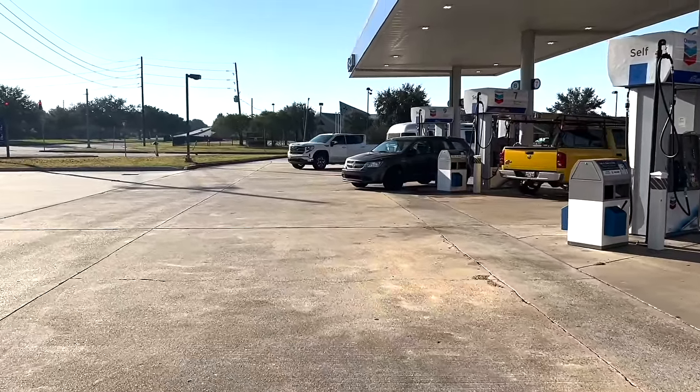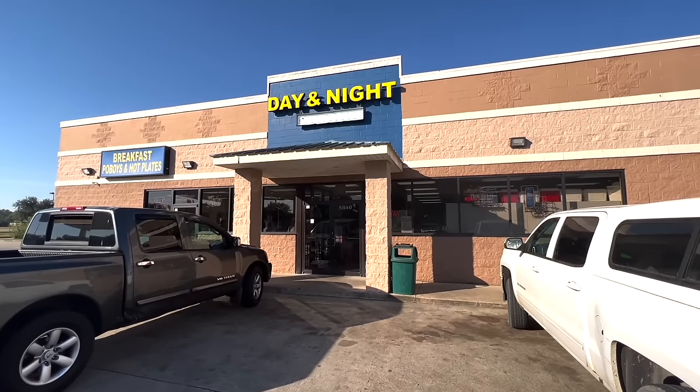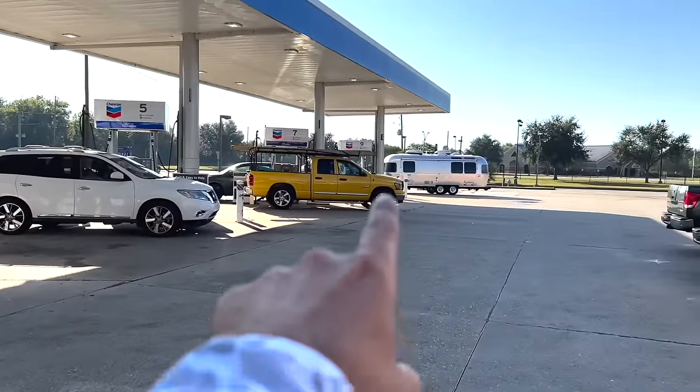I'm gonna show you how much room they have to get in here with your boat. If you bring your own boat down to go fishing, this is a great place to stop for fuel. All right, so the reason I love coming here to fuel up my boat, you can see there's an Airstream there.